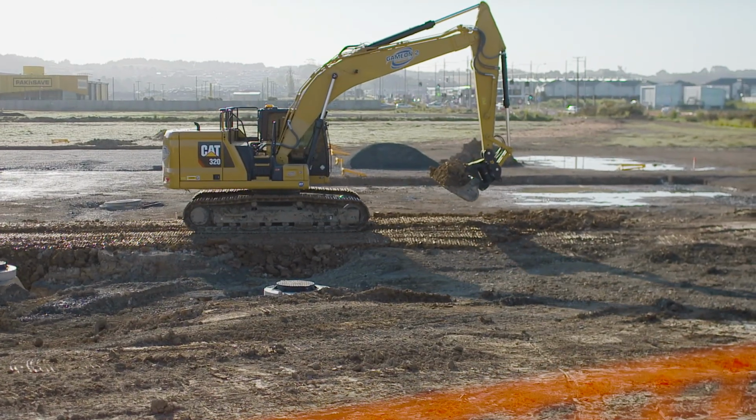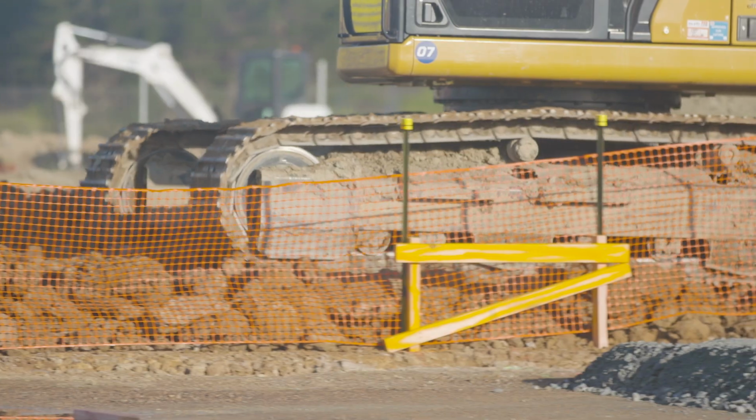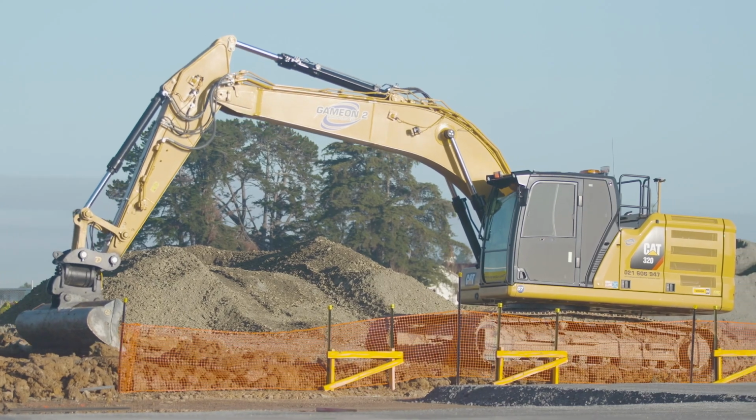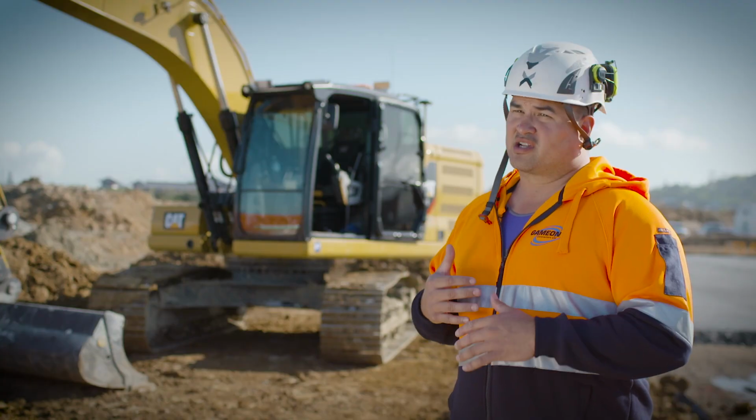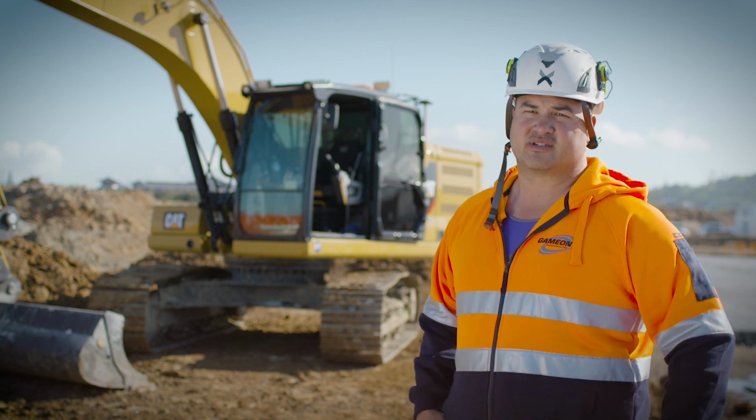We use e-fencing in these machines, especially the slew e-fence is huge. So if we're beside the barrier, you can't go over it. It's a mechanical stop, so when we're using this, especially in narrow corridors, the e-fencing, slew, left and right is unbeatable.